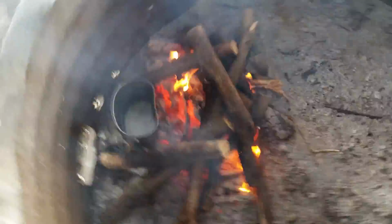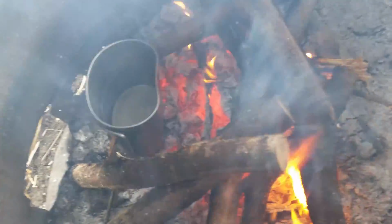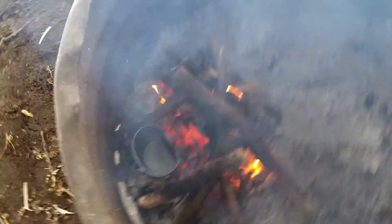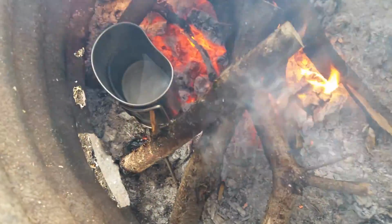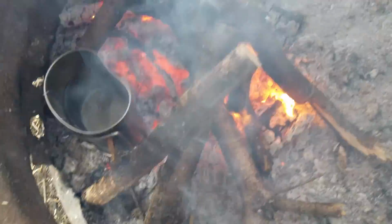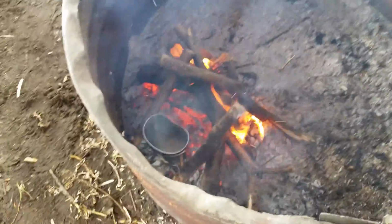So we're just going to set the cup in there like so. And once those logs get going there should be enough heat in there to heat that water. It's clean water, I don't need to boil it. But once those logs get going, I'm also going to rake them closer around the cup to help the heat transfer into the cup. And a little chunk of concrete that the cup is sitting on to get it up off the bottom so that the heat gets around it.